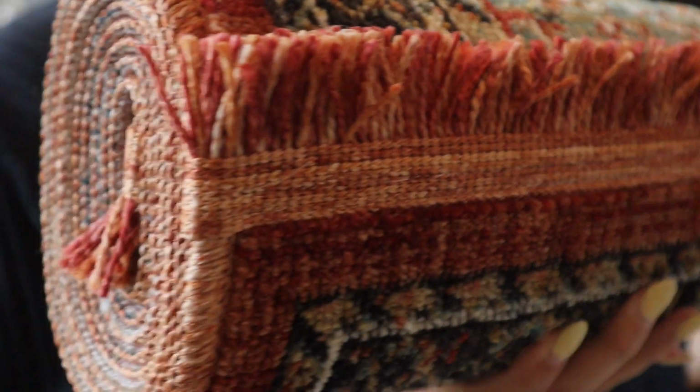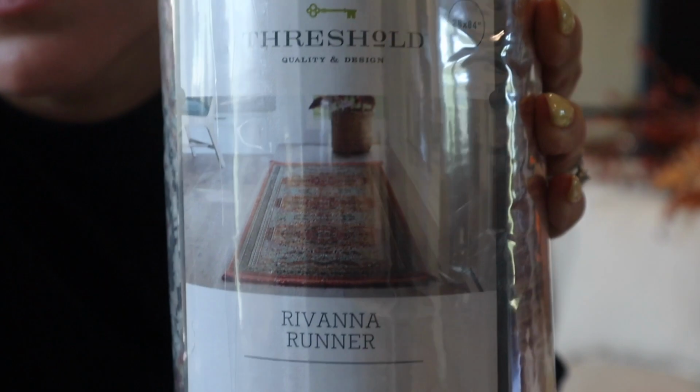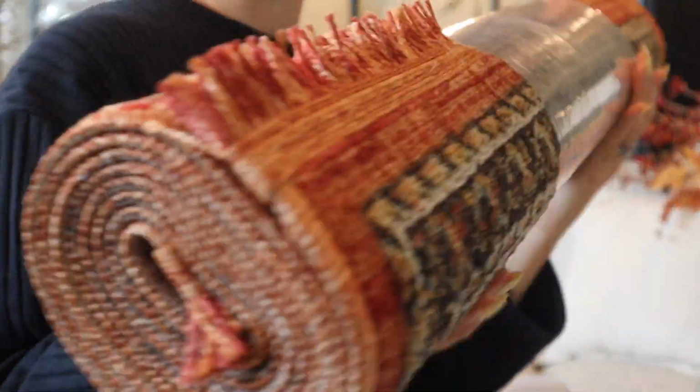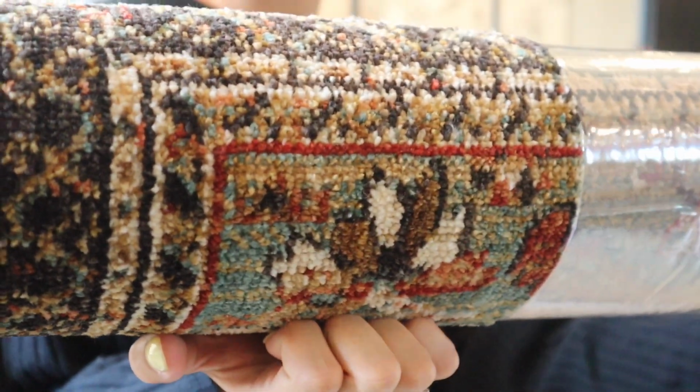So you can tell it has the little fringes. And here's the information on it. It's a runner, and how big is it? 28 by 84. So I loved this rug so much, and I cannot wait to put it out.